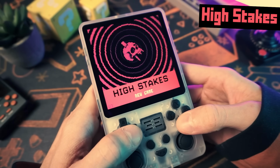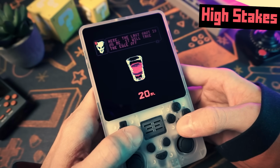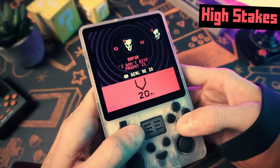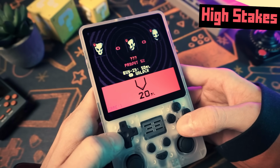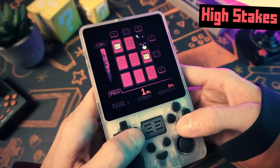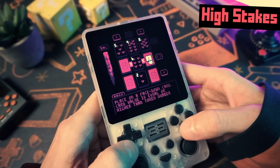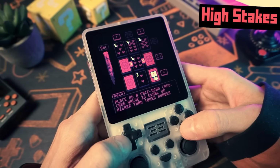This one here is called High Stakes. The idea is that some vampires have stolen your blood, and you have to win rounds of a card game to get it back slowly. The rules of the card game require some explanation that I don't have time for here. You can read the rules on the game page linked below, but basically it's a probability game. You are flipping cards to kind of narrow down which card is the vampire.